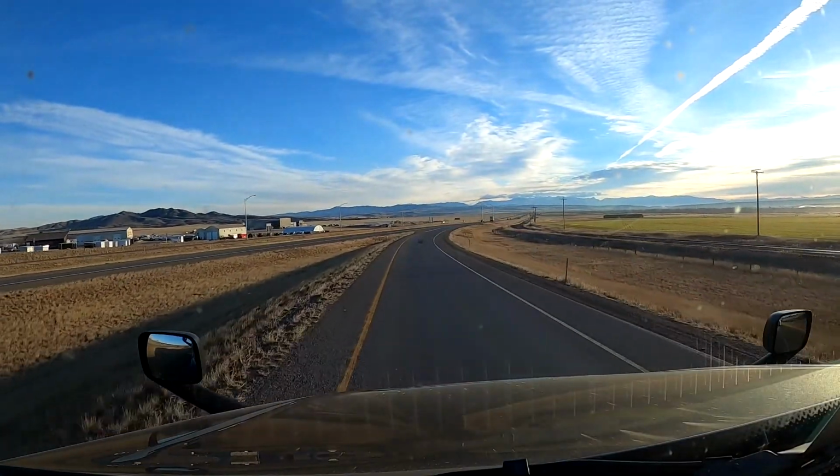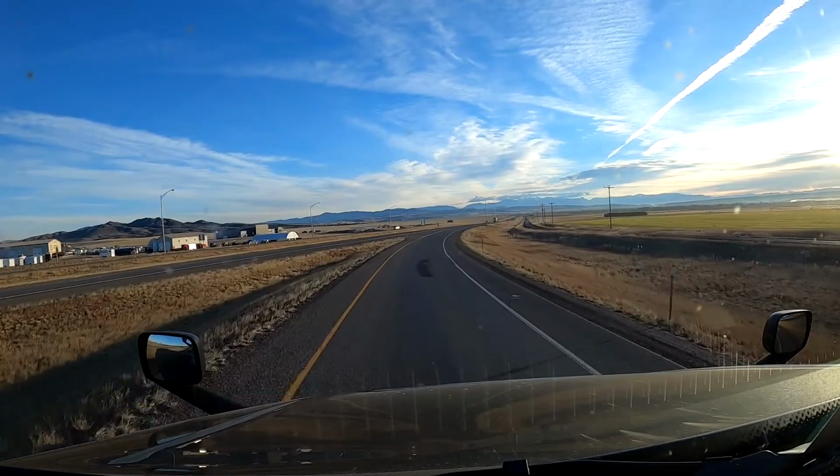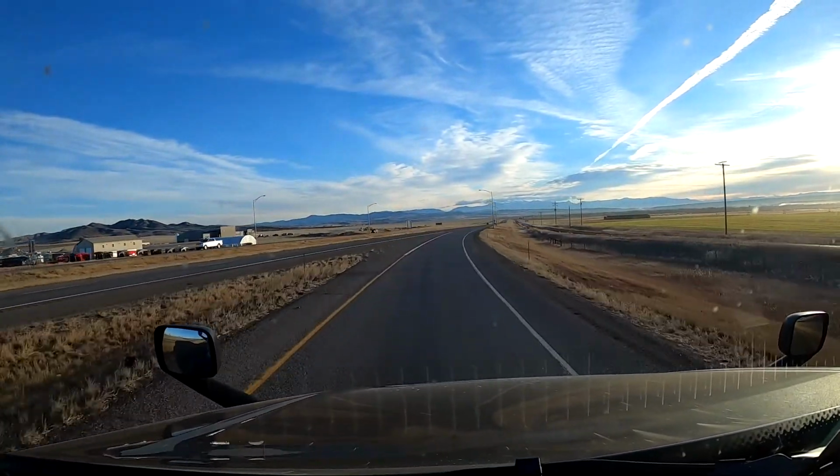Nice Western Star. No, that's a Mack. Ah, that's an Anthem. I don't usually see Anthems dressed up for a flatbed. That's cool.